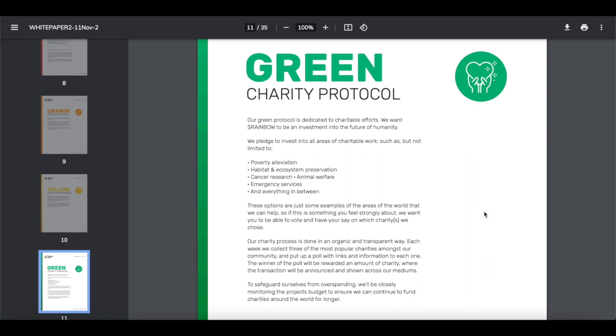So the charity process is done in an organic and transparent way. Each week, they collect 3 of the most popular charities amongst the community, and they put them in a poll with links and information to each and every one. The winner of the poll will be rewarded an amount of charity, where the transactions will be announced and shown across the mediums. To safeguard from overspending, they'll closely monitor the project budget to ensure that they can continue to fund charities around the world for much longer periods of time.